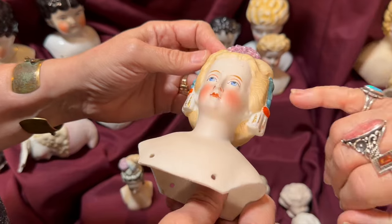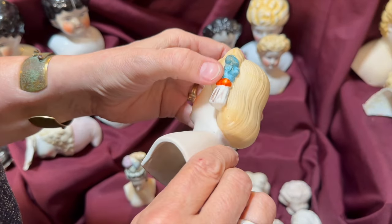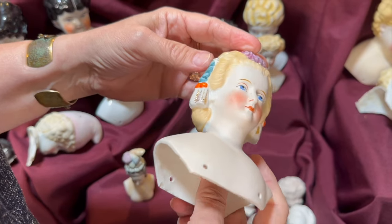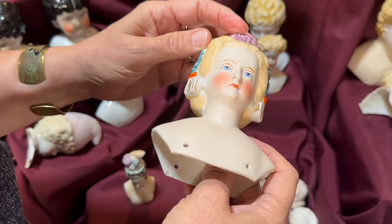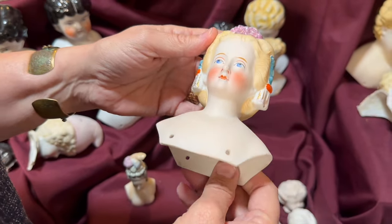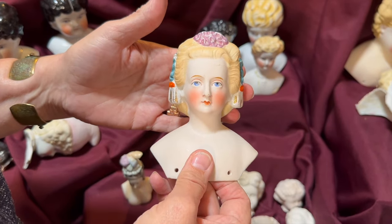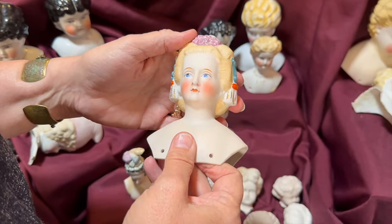We've got some odd color combos going on. We have like turquoise and orange, and purple. That's very French, but she's a German girl. They wanted to copy the French. But everybody has boo-boos. It happens, and you just weep a little bit and you move on.